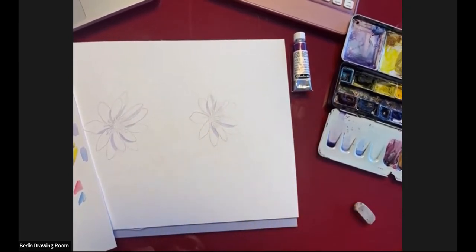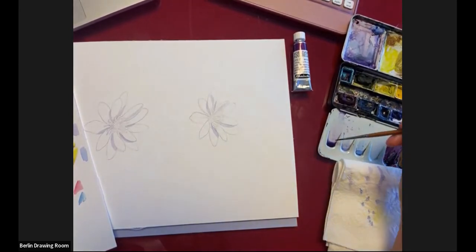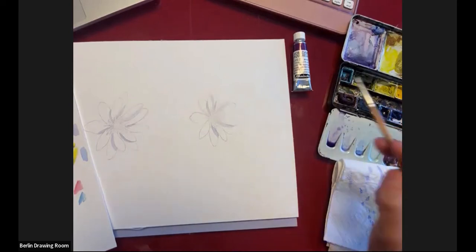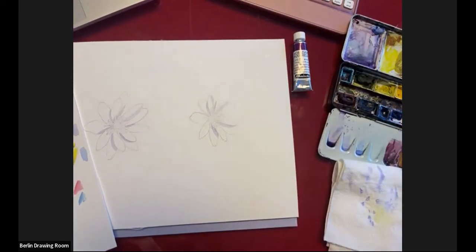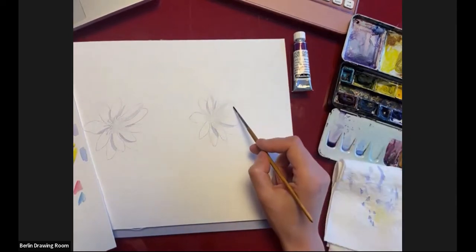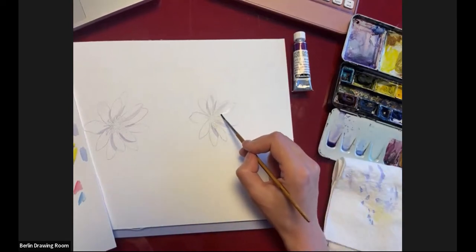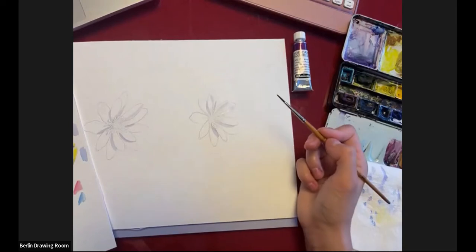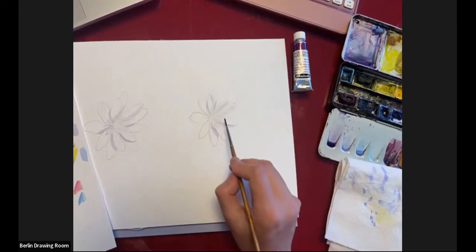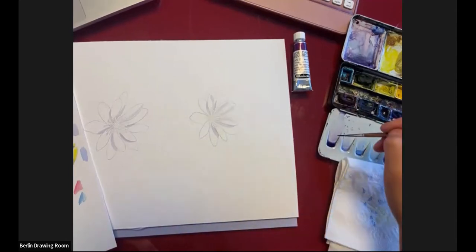And I'm using the paper towel that I've got here to control the amount of water that's on my brush. I'm just even diluting this more. So, I mean, these shadows are really subtle, right? But they are there. I guess these petals are kind of curving and they're creating these shadows within the petal.